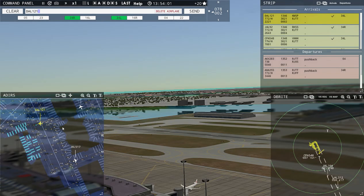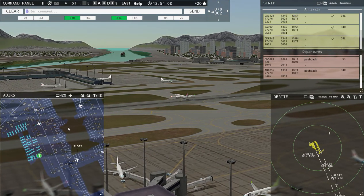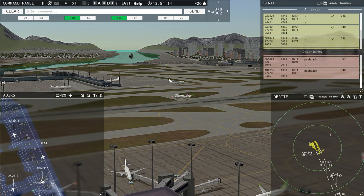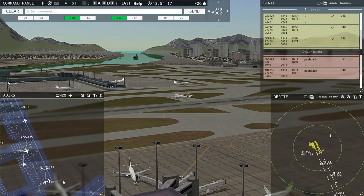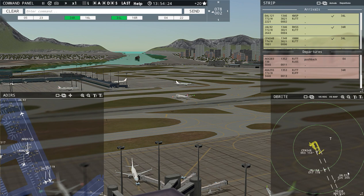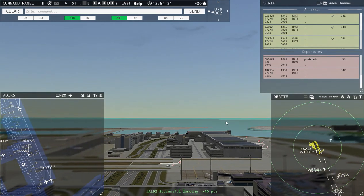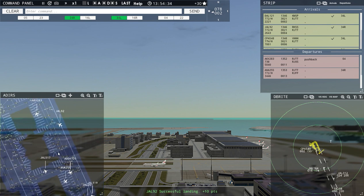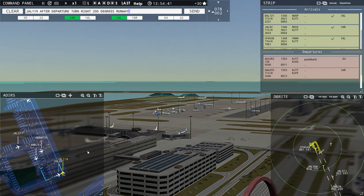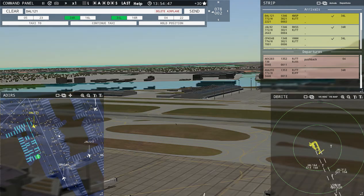Delta 121, taxi to the terminal via Lima, Mike Papa. Taxi to terminal via Lima Mike Papa Delta 121. Japan Air 312, runway 34 right, cleared to land. Runway 34 right cleared to land Japan Air 312. Japan Air 119er, after departure, turn right 200 degrees, runway 34 right, cleared for takeoff. After departure turn right 200 degrees runway 34 right cleared for takeoff Japan Air 119er.